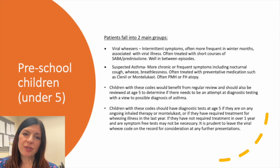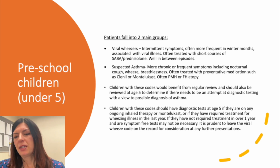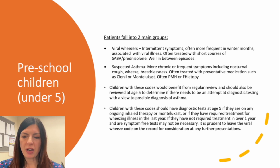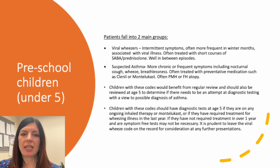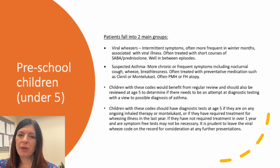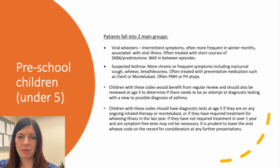So preschool children under 5, these children often won't have a diagnosis of asthma yet. Some will, but it's actually quite unusual. So these patients fall into two main groups. Firstly, we have the viral wheezers, and these viral wheezers tend to have very intermittent symptoms. So they'll get a virus, it might cause a sore throat or a runny nose, and they will wheeze with it. But in between these episodes, which might be a week or two long, they will be clear of symptoms.